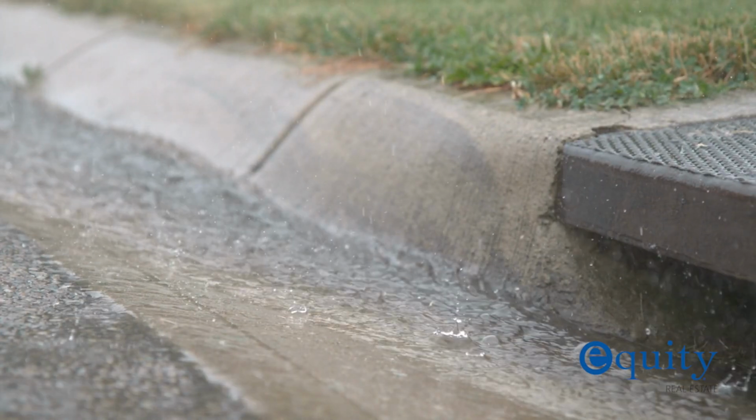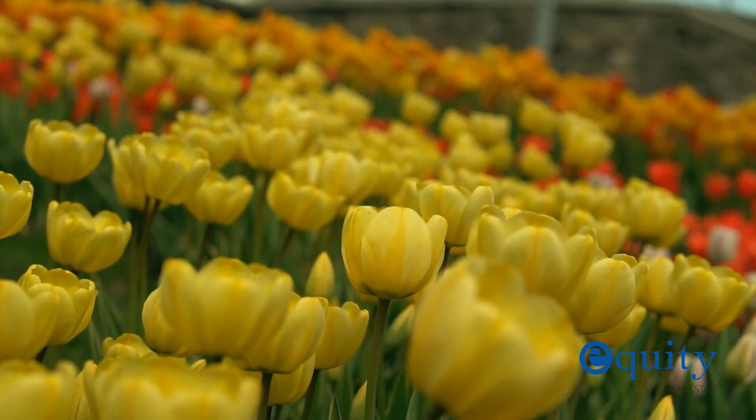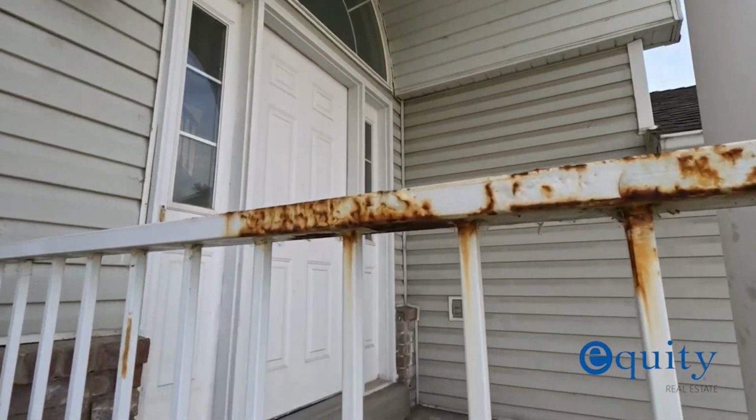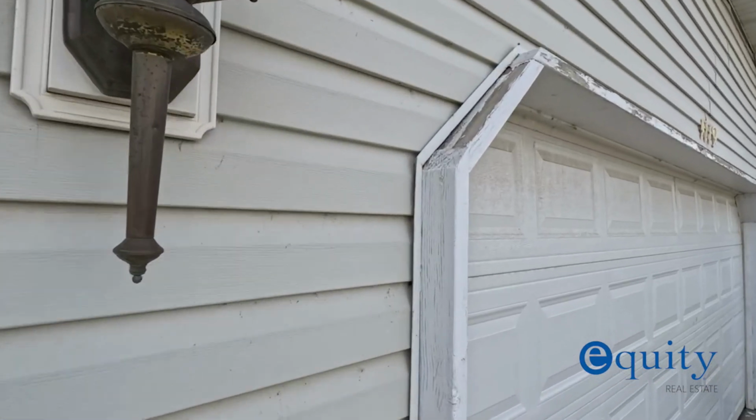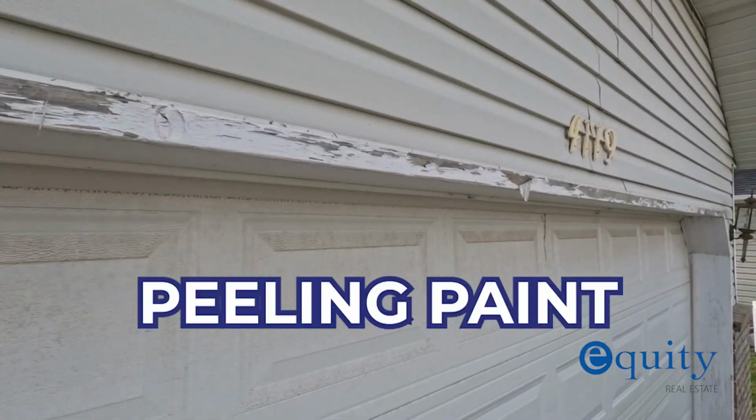I want my grade and my slope to go away from the house so that water and drainage stay out in the yard, but also a nice little flower bed here will have a lot better curb appeal. Some things around the house just need a little paintbrush touch up. We have some rust on the railing here, and you'll also notice that along the garage door, there's a little bit of peeling paint on all of this wood.